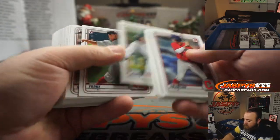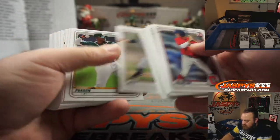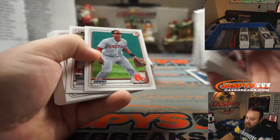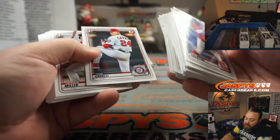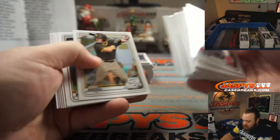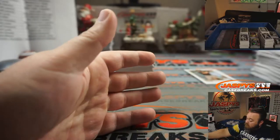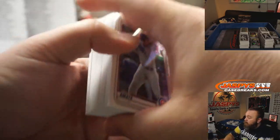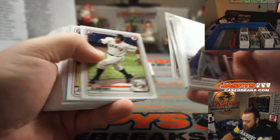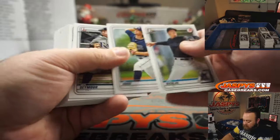Zach Veen, Rockies. Torkelson, Tigers. Black auto sold $14.10. Okay, so I think you're right around that same. Robert Hassel for the Padres. Owen Kais to $4.99 for the Padres. Paul Didier.